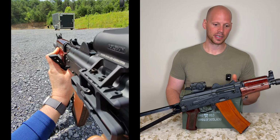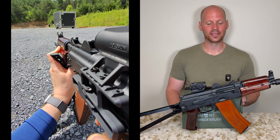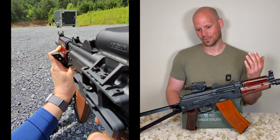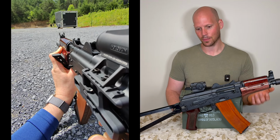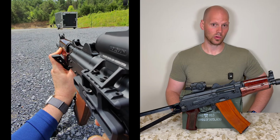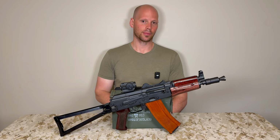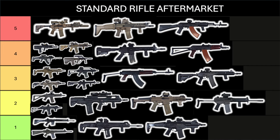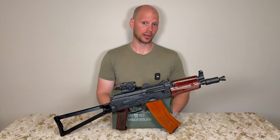I also had a buddy step in and try out his luck with it, and he got the same results. So accuracy on mine is completely cooked, and this rifle definitely has something wrong with it. Next up, we have Aftermarket, where it's going to be doing much better sitting at a 4. And there's actually quite a bit of customization that you can do for a Krink.